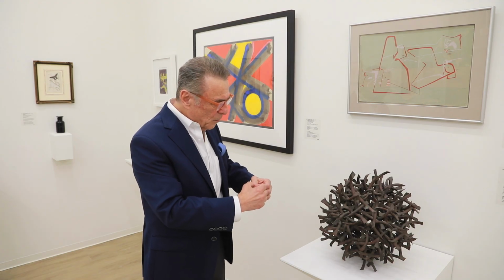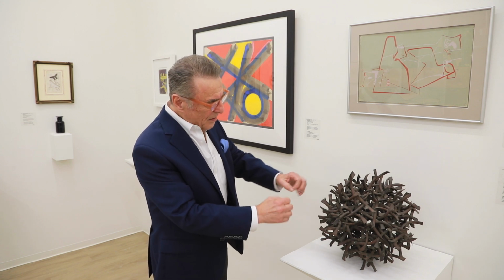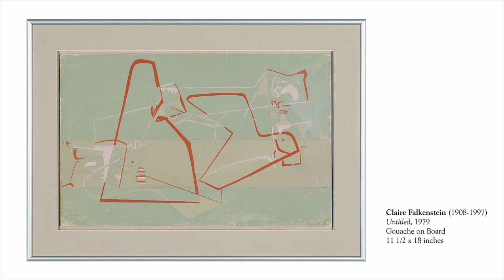Here we have what is an absolutely masterful work, what she would call the point. And her works were always expansive, thinking of an expanding universe. And you see here, nothing is closed. Imagine it just being ever expanding. A gouache by Claire Falkenstein. We were privileged to do a number of very formidable exhibitions of her works.